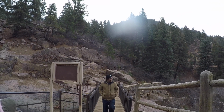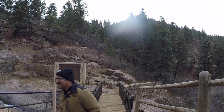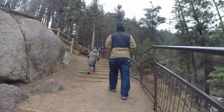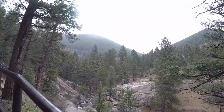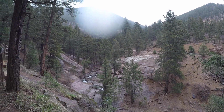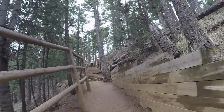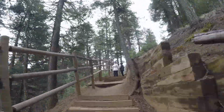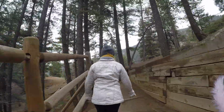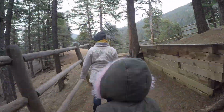There is a visitor center, but it is only open between Memorial Day and Labor Day, so we were unable to go inside and explore it. Silver Cascade Trail continues past the waterfalls and is a very family and dog-friendly trail. Now, of course, if you have mobility issues, this is not going to be one that you're going to be able to do, but you can see the falls from the parking lot.